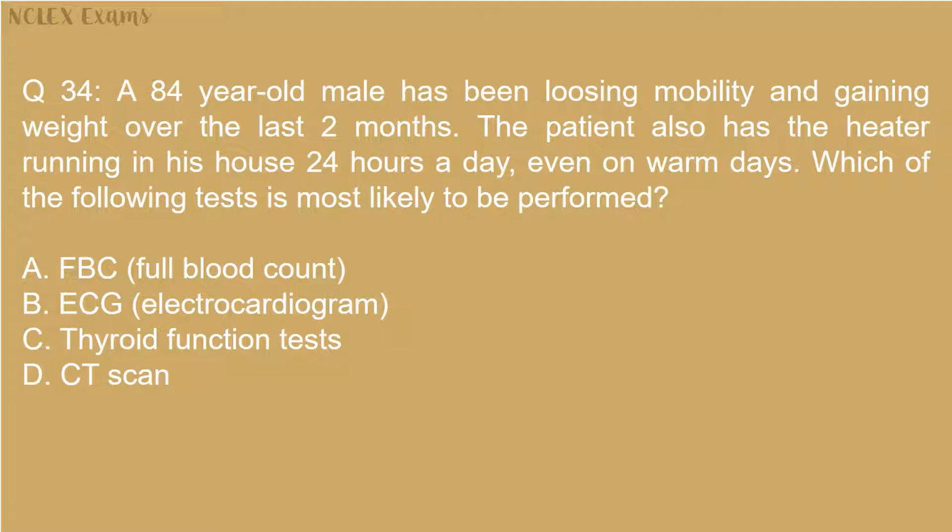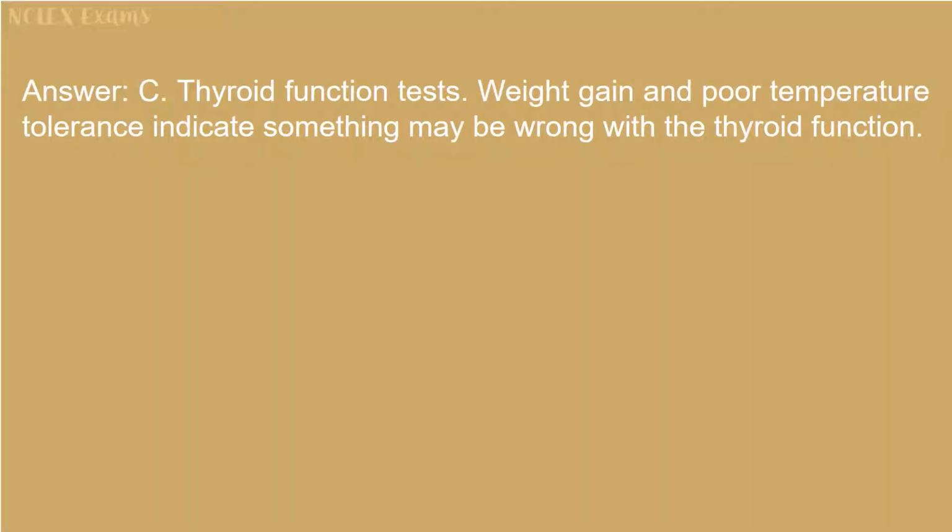Question 34. An 84-year-old male has been losing mobility and gaining weight over the last 2 months. The patient also has the heater running in his house 24 hours a day, even on warm days. Which of the following tests is most likely to be performed? A. FBC, full blood count. B. ECG, electrocardiogram. C. Thyroid function tests. D. CT scan. Answer: C. Thyroid function tests. Weight gain and poor temperature tolerance indicate something may be wrong with the thyroid function.